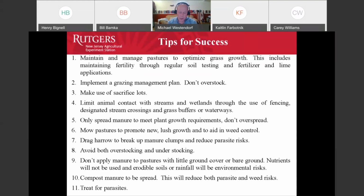Compost manure to be spread. This will reduce both parasite and weed risks. Certainly composting has several benefits, and one is that if we compost properly, we reach the proper composting temperatures, and we turn it several times and allow it to keep composting, we're going to destroy parasites. We're going to destroy weed seeds. So we'll definitely cut back on any parasite and weed risks that we have.